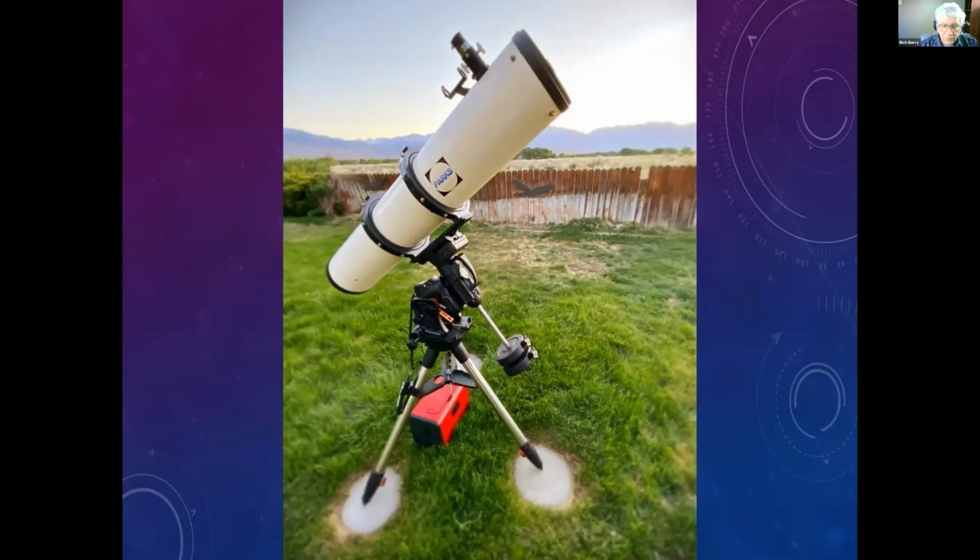Here's another guy who's done a very nice job with this kind of thing. Get something solid in the ground. He's clearly chosen a spot. Great horizons there.